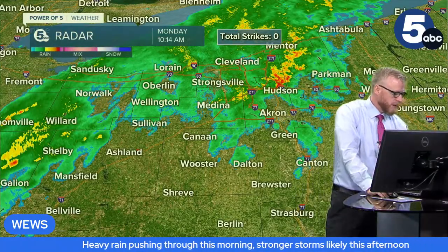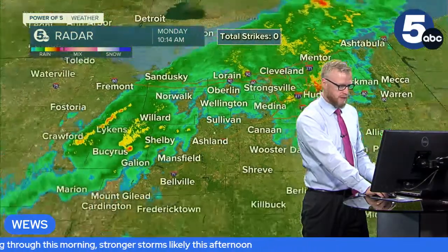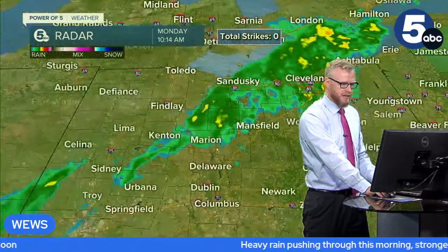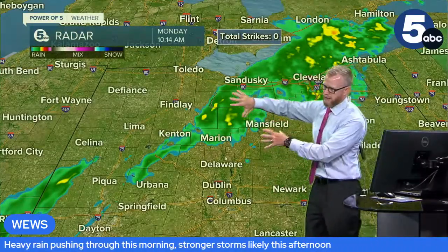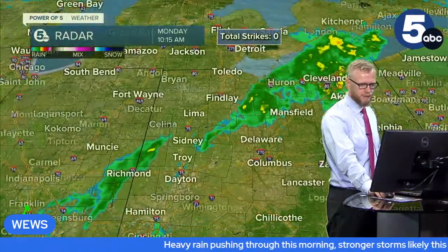All right, so where are we at? Let's go on a tour back along this line and see if there's anything developing behind it we should keep an eye on. There's that break. This goes through midday. The heavy stuff pulls out of here. These are your light to moderate showers through midday for the next couple of hours. And then there's your break. That break's going to be important.